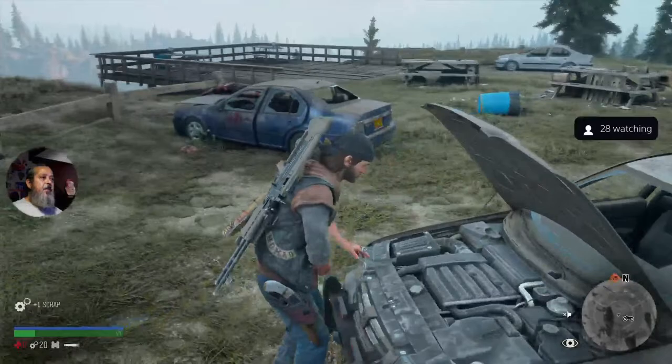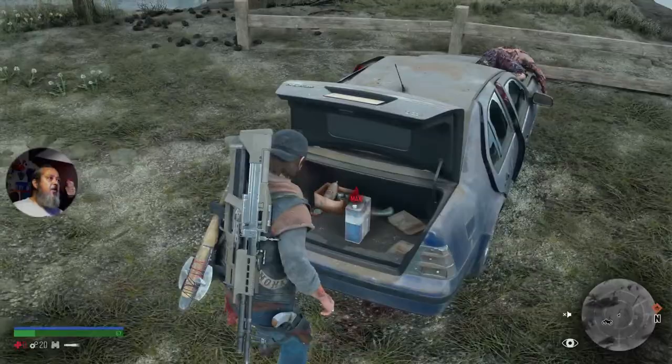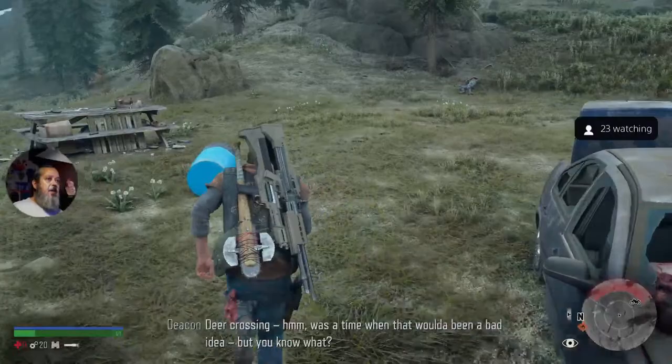Nice. This car here, we can open the trunk with the knife also. And it's all kerosene, but I have too much. And the hood, nope, we can't do that. There was a time where that would have been a bad idea, but you know what? It still is. Uh-oh.